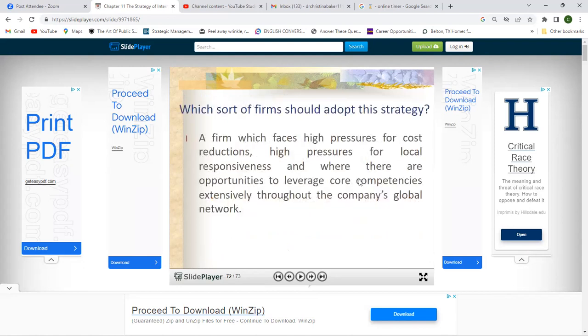Which sort of firm should adopt the strategy? Well, a firm which faces high pressures for cost reduction, high pressures for local responsiveness, and where there are opportunities to leverage core competencies extensively throughout the company's global network.